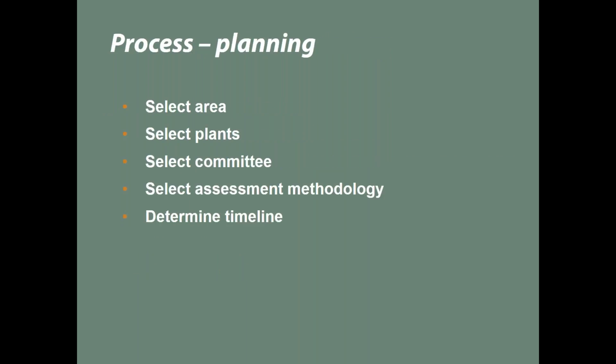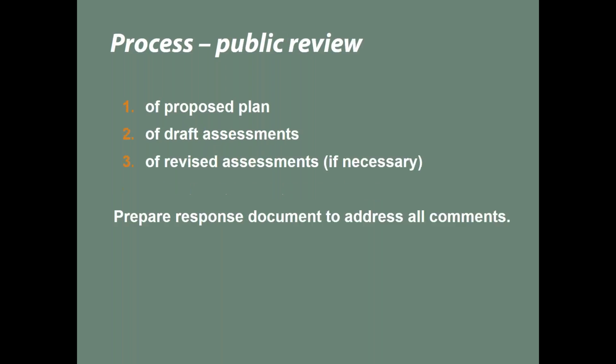In terms of the process, first for planning, you need to select where you're making a list for, which plants you're going to look at, who is going to serve on a review committee, what the assessment methodology is that you're going to use to evaluate plants, and what your timeline is for the process. And once you have all of that spec'd out, put the information out to the community, both as a heads up, but also so that they can give feedback on that. Maybe they think some additional plants should be considered, or some additional people should be on the committee. So that's the first public review spot, after you've actually spec'd out the process.